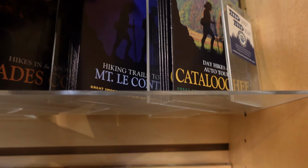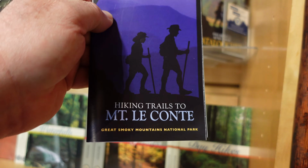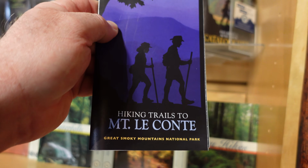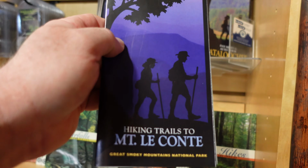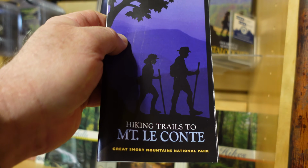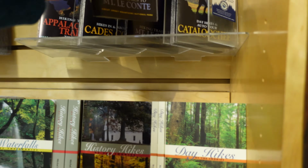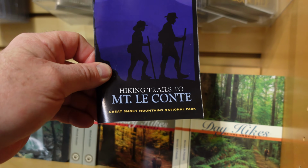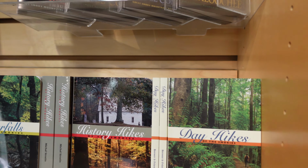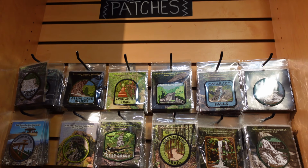If you'll remember, we did the hike to LeConte last year, around my birthday. That's a tough hike. There's 5 trails that lead to the top of it, and none of them easy. But I'll tell you one thing, the Alum Cave Trail up is very scenic. The Trillium Gap Trail coming down, I wouldn't care if they let that one grow over. But Alum Cave is a beautiful trail. There's your patches.